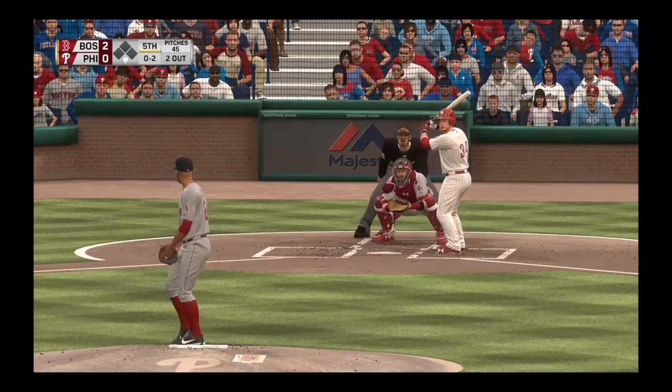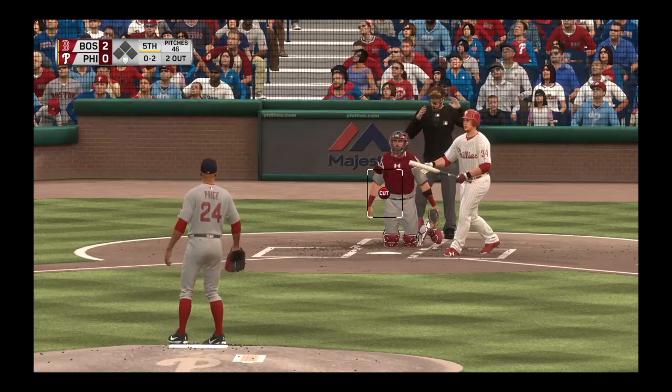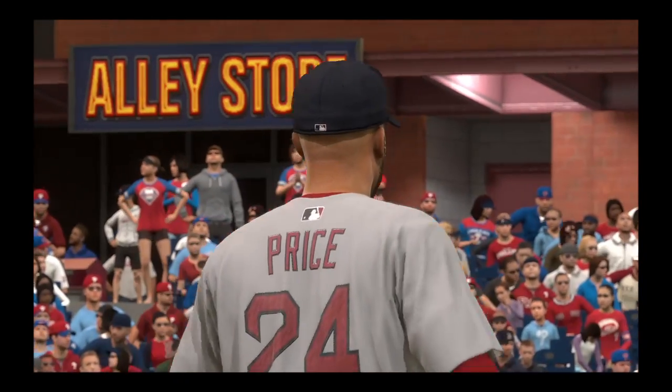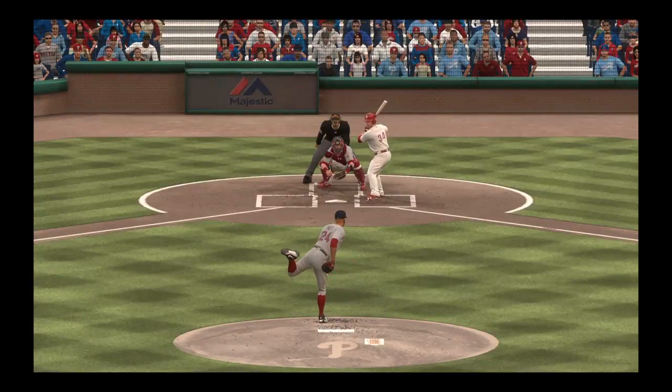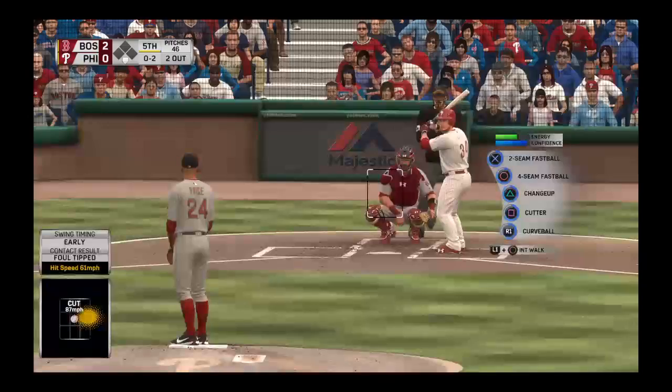Into the windup. Here comes the 0-2 pitch. And this is chopped foul at the plate, and he stays alive, still 0-2. He hasn't used that pitch much this game. That's one he's been working on in the bullpen, and now he's brought it into the game. If he's able to incorporate that in his stuff, look out.